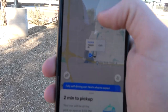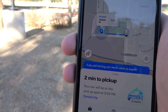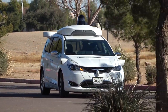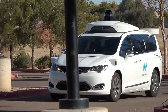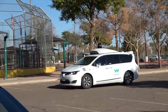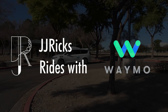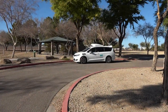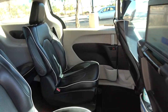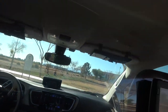So we're in the sort of bottom left of the service area here. Here comes attempt number one of will Waymo go outside the service area. Good afternoon, Joel. This car is all yours with no one up front.